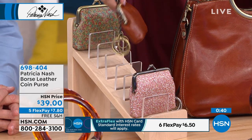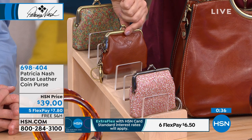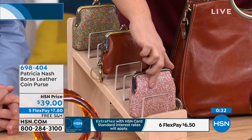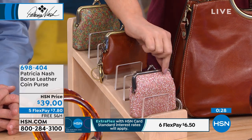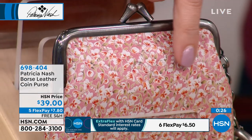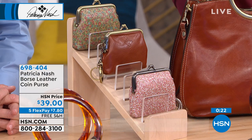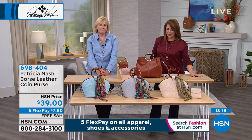Did want to show you Patricia Nash's signature grape leaves embossed on that. Pretty. And then we also have it available for you in that blush bouquet. And if you come in really close to that, you've got these little tiny blooms on that. I know. Isn't that cute? So pretty. They look as if they were hand-painted. Really special. 698-404 is your item number.